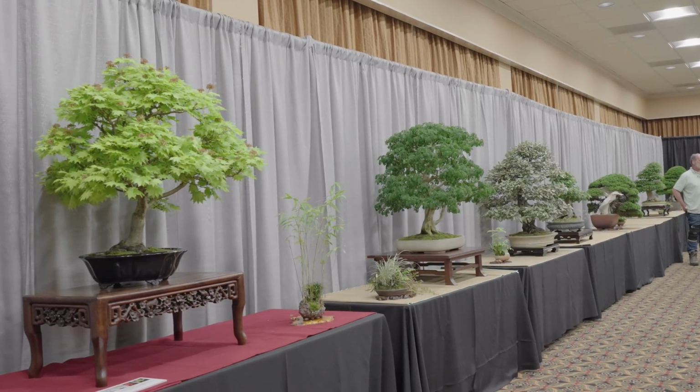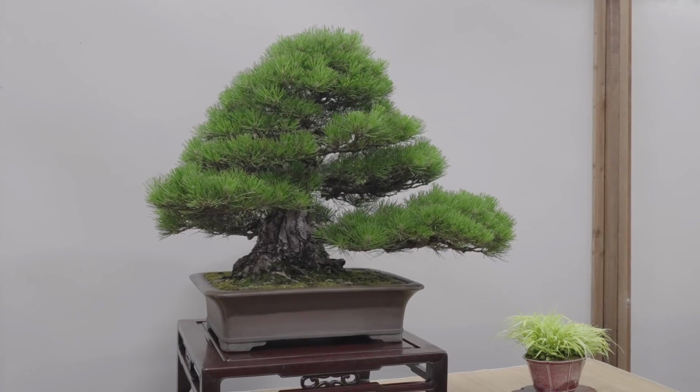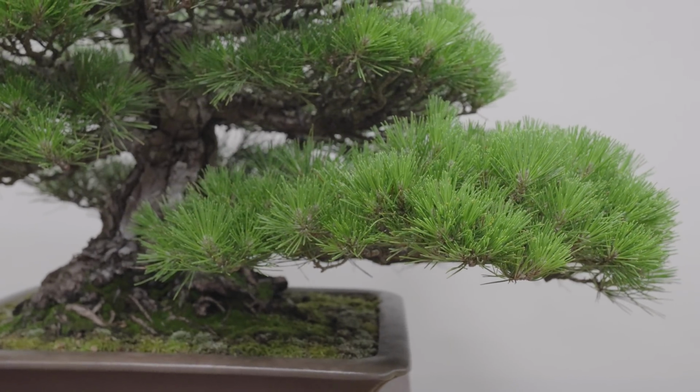You know, this is one of the more interesting and fun aspects of bonsai, bringing your trees to a show, putting them on display, showing everybody all of your hard work, and then getting constructive criticism from other professionals. It's what elevates the level of bonsai, not only in the States, but everywhere in the world.